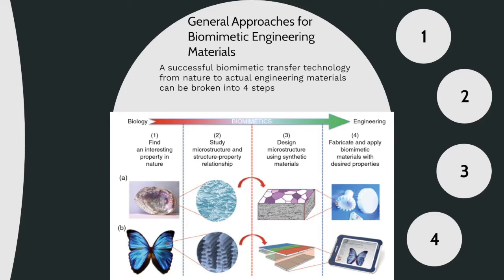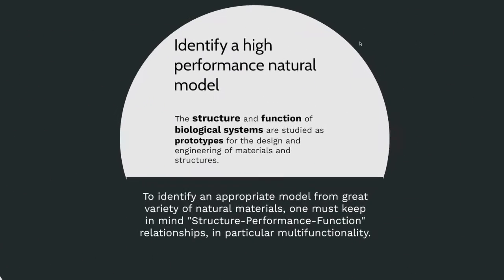First is the shell from the abalone. You know abalone? Yeah. You can open it and eat the inside, right? And this is the butterfly. The abalone is strong and quite hard, so we can take that as an example. And the butterfly displays a good color property, and this is an idea for electronic display. So we go for the first one.